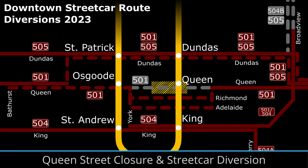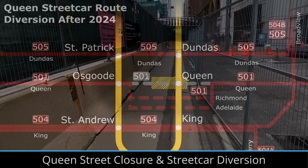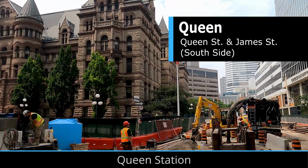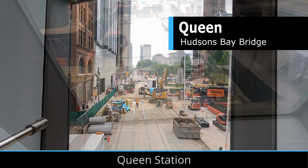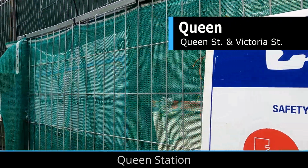Although some new tracks have been installed on Adelaide, 501 Queen Street cars are currently operating on Dundas in the downtown core as tracks on Queen are blocked off. Queen Street is also closed off to cars from Bay to Victoria Street, although pedestrian access has been maintained. Work on Queen is well underway now to rip up the roadway and begin digging the station box. The closure is expected to last 4.5 years until at least 2027.